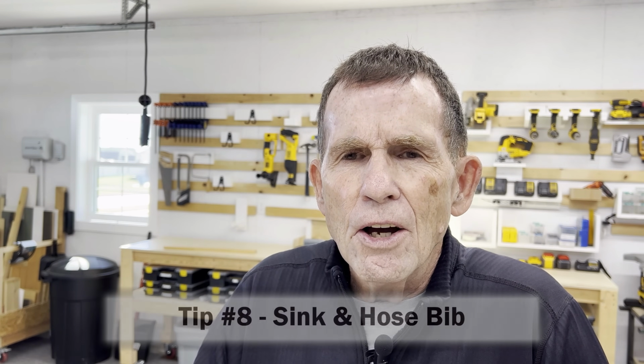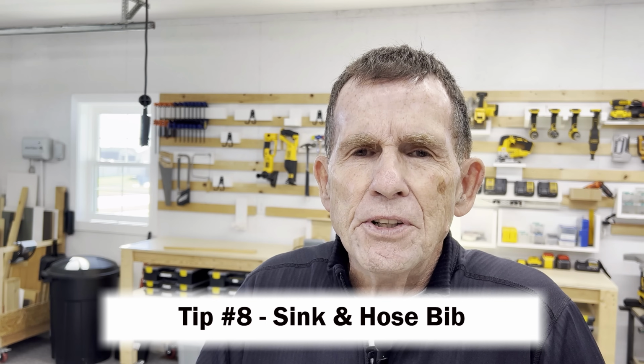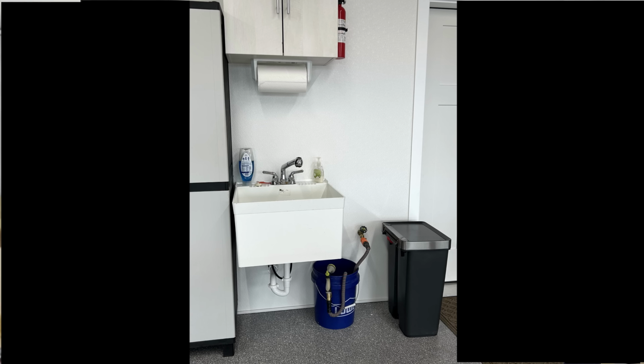The last tip, tip number 8, has to do with sink and hose bib. Now, as you'll see in these pictures, I opted to have a laundry sink put in the garage. Fortunately, our laundry room is right behind the wall that the sink is on, so the plumbing was already there to hook up the hot and cold water. And it makes it so much nicer.